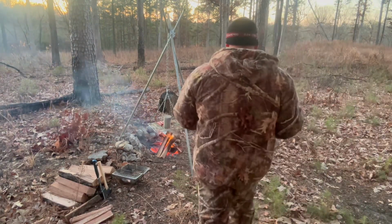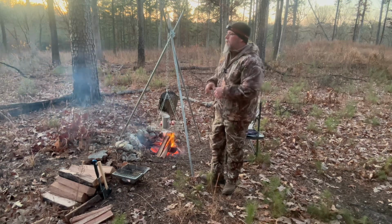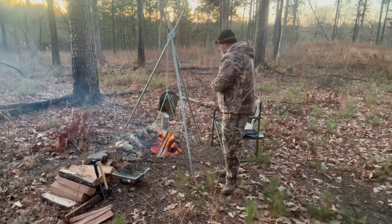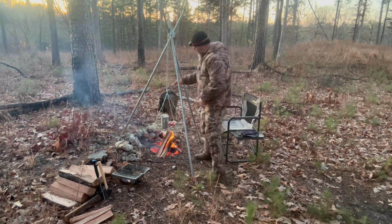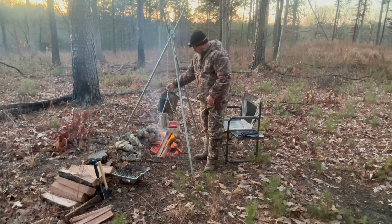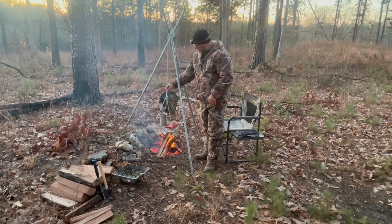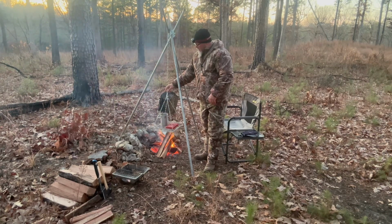All right, y'all. For whatever reason, my gas bottle's too cold and won't keep fire rolling, so I had to swap up my coffee making skills here and put my coffee pot over the fire. Switch gears a little bit. That's fine. We ain't mad about it. We're still gonna have coffee.